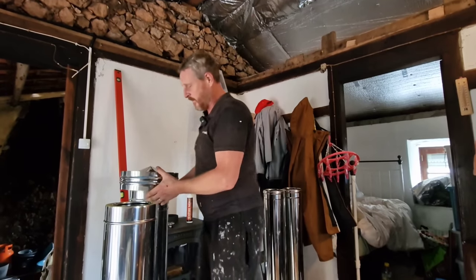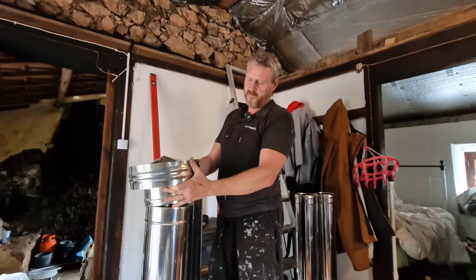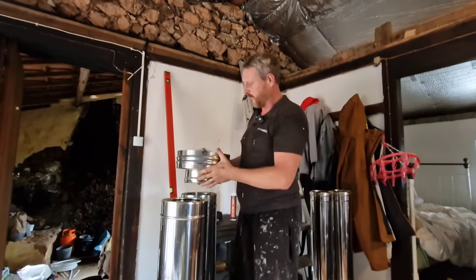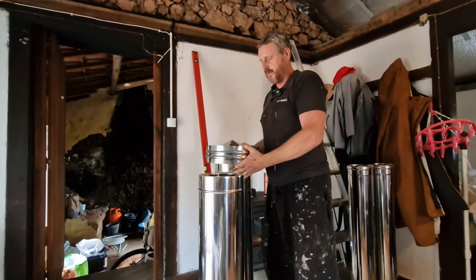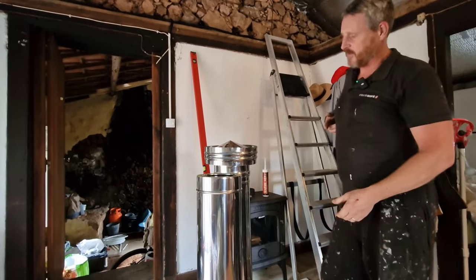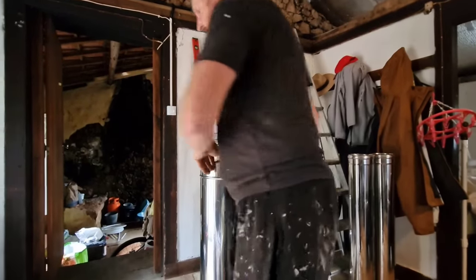So we have on the top, this is to catch sparks and embers to make sure they don't fly off and set fire to the countryside. I'd imagine it also stops a bit of rain. And that's the other thing, it stops rain coming down because we do get a fair bit of rain in the winter. Yep. This will go through this.